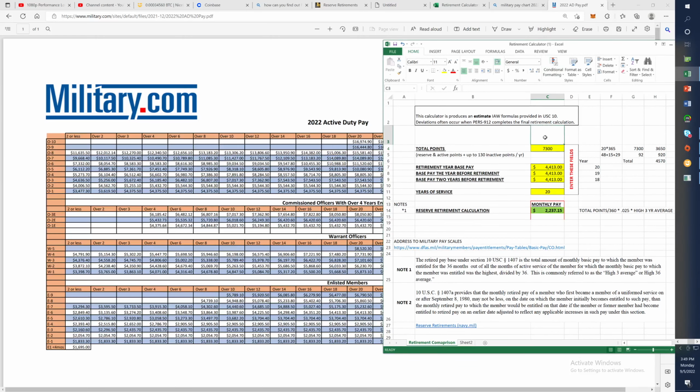This is an E6 example. And hopefully I'll remember to change this. So we've got our E6 up there. Now, if we come over to the pay chart, how did I get these values? Well, retirement at year base pay. So if you were retiring in 2022, this is how much that person made, 4,413.30. All right, so just to be exact with this, let's go ahead and not round. Let's put the right numbers in. All right, so that is their retirement pay.